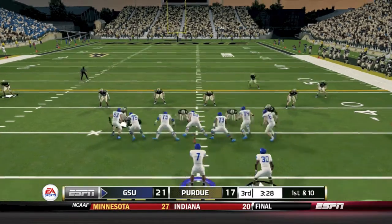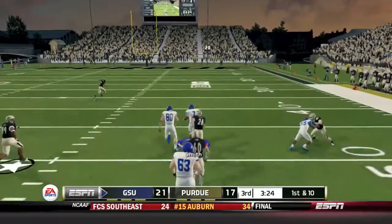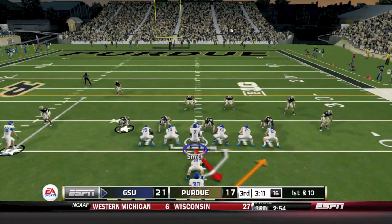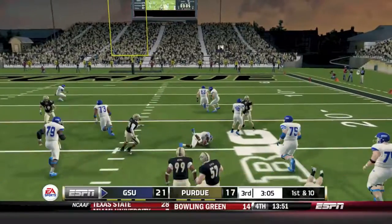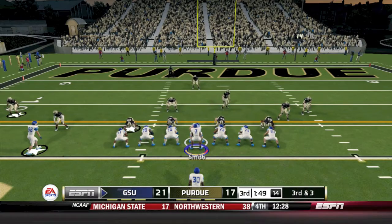First down and 10 now for the Panthers. Smith will keep it on the read option himself, and he's got the first down and more downfield. Can they catch him? They will after a 28-yard gain on the ground on the read option. First down and 10. Smith will hand off to Lamont George up the middle, breaking tackles, throwing defenders to the ground. A 13-yard gain and a first down.